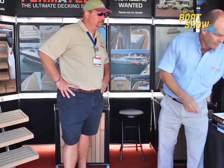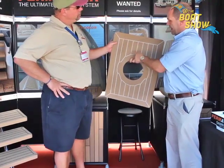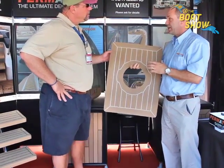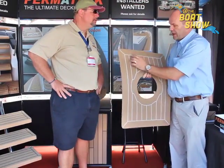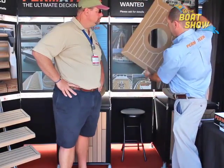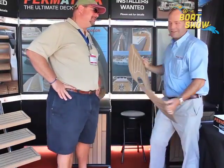We have a very authentic grain. I've now opened my own factory. We used to buy the product in, but I now manufacture myself in the UK, and we have full control over the colour, over the grain, over the general look of the product. And so, as you can see, it's a very convincing look. Yeah, it looks a lot like regular teak, which is pretty slick.